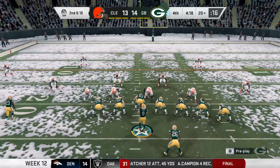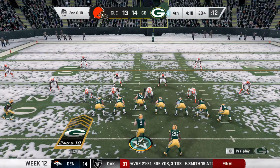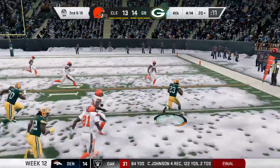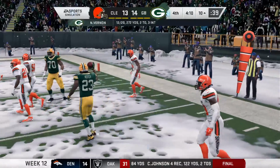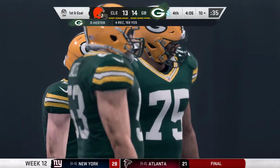After the incompletion, here's 2nd and 10 from the 20. I know he ain't got it. Ready? And he takes it down to the 10-yard line. It's a good gain of 11, sets him up 1st and goal.